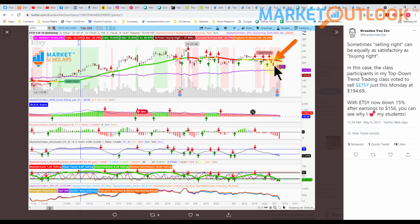You can see that it was right here as it was breaking down below its falling moving average. We were able to sell our 60 shares at $194.69. And at the time of the screenshot today, it was down here at $156. So in just 3 or 4 days, we're talking about a $40 per share difference. On 60 shares, that's a $2,400 decision that we made to get out of Etsy just before they laid an egg on this earnings announcement.